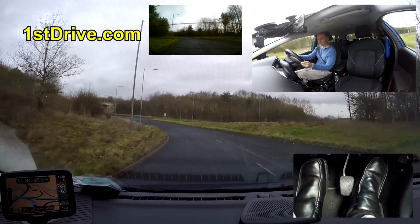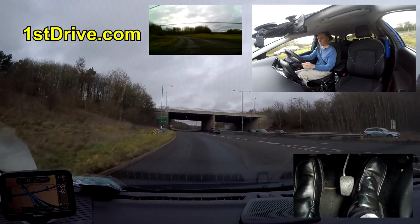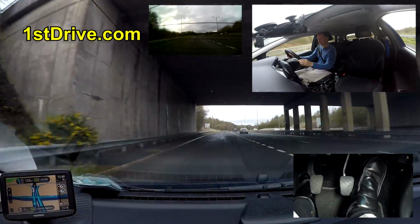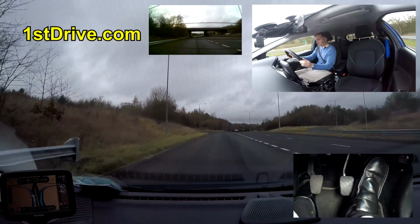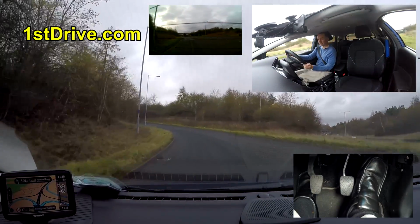Right, take the exit, then take the exit. I'm hovering over the clutch just in case. This was the one where you go left, okay? So I'm going left, I've got it. I do believe this is known as a cloverleaf. Look at the screen, it's supposed to look like a 4-leaf clover from above. Okay, I've come off. Right.